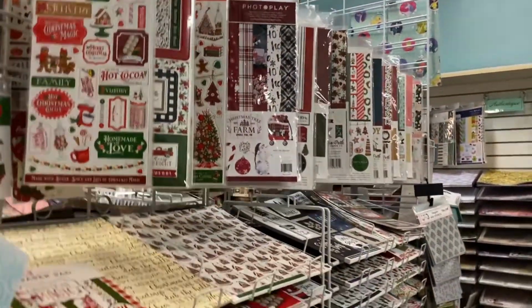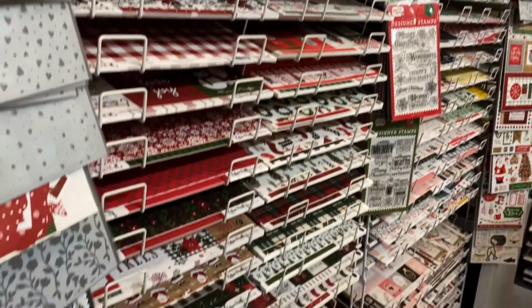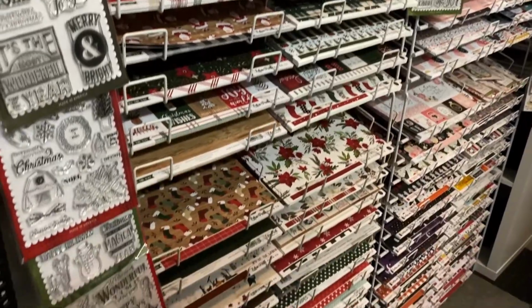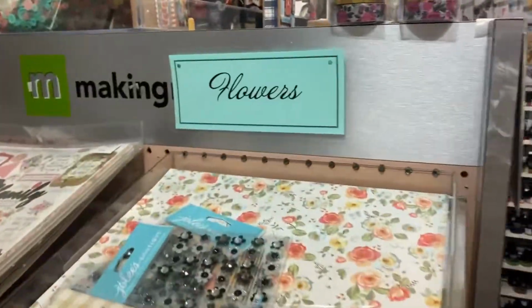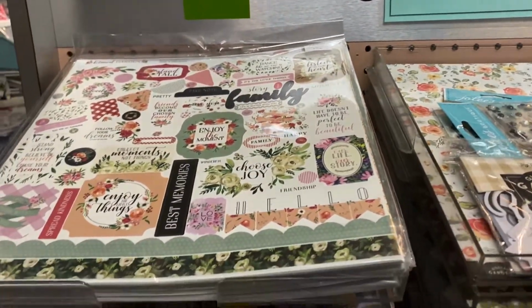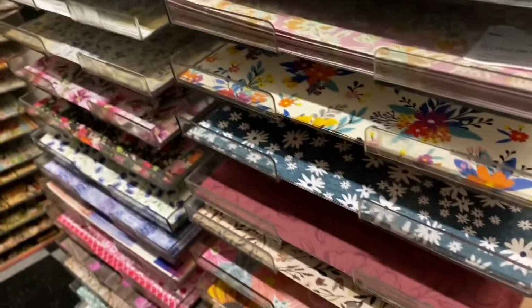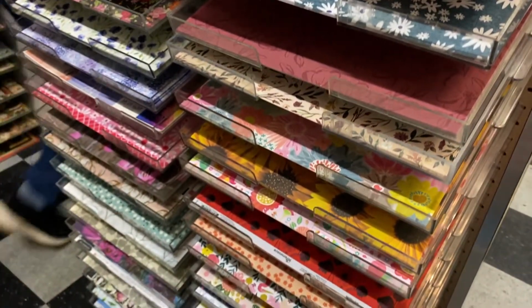This is a fall end cap. This whole section is Christmas. Now, if it was December, this stuff would be around the front, and she would have tons and tons out there. She would probably not have that. Flowers. Oh my gosh, this is a beautiful section too. And she pulls from different collections all over and makes a section of flowers.